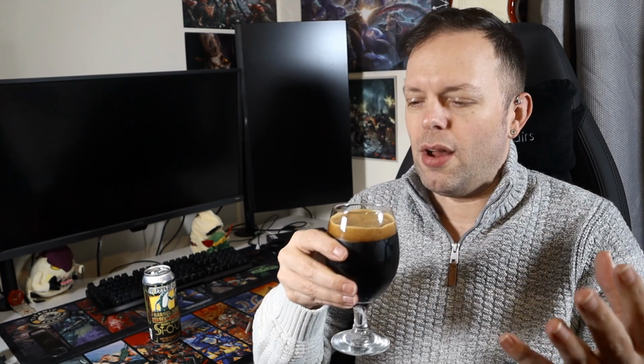It smells incredibly boozy. Oh, I've not smelt a beer quite so boozy since Sipping into Darkness, which was the collaboration that Hoppin Frog did with Lervig. That was incredibly boozy. This one, I think, is even more boozy than that. Huge boozy notes, big whiskey, big malt. Yeah, it smells incredible. So, it looks great. Smells, like I say, incredible. Let's see what it tastes like. Cheers.